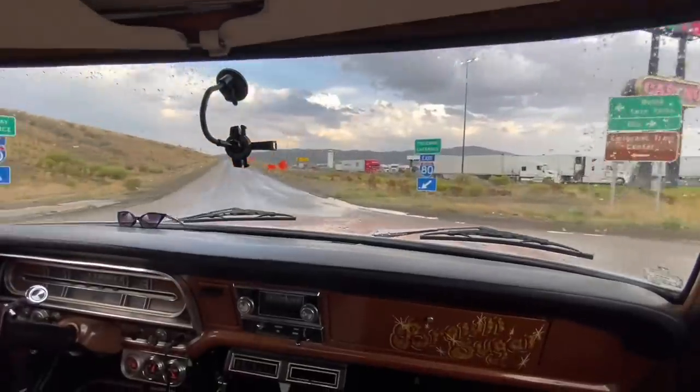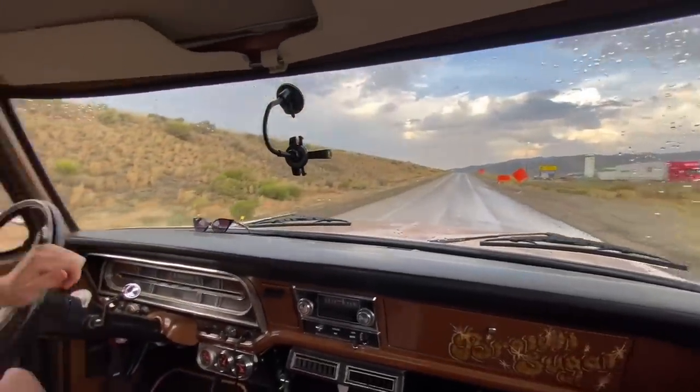We're just leaving Wells, Nevada. We got about an hour to go, and we're at the Bonneville Salt Flats.